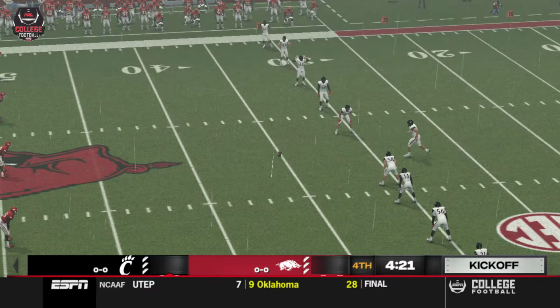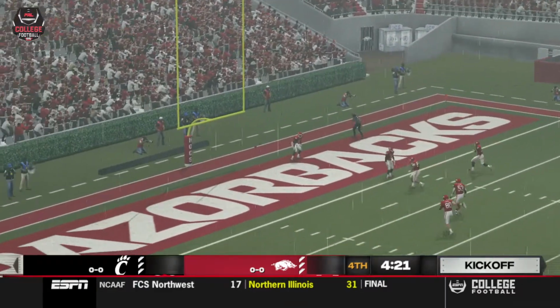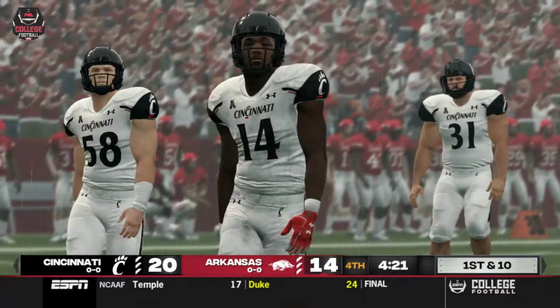Back to the action here. Fletcher has the ball all teed up, and he's ready to kick this one off. I'm sure the return man would have loved to go for six that time.